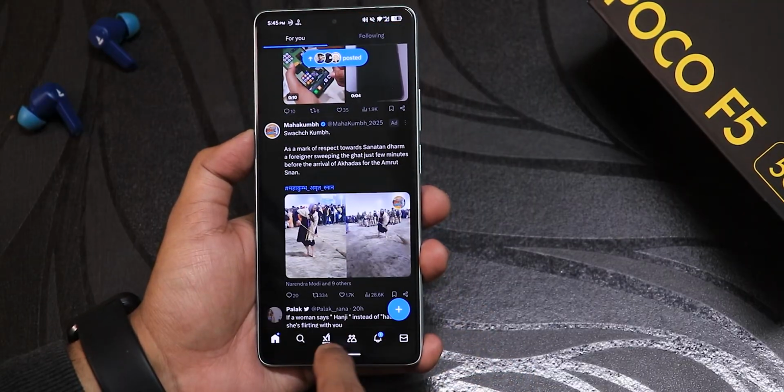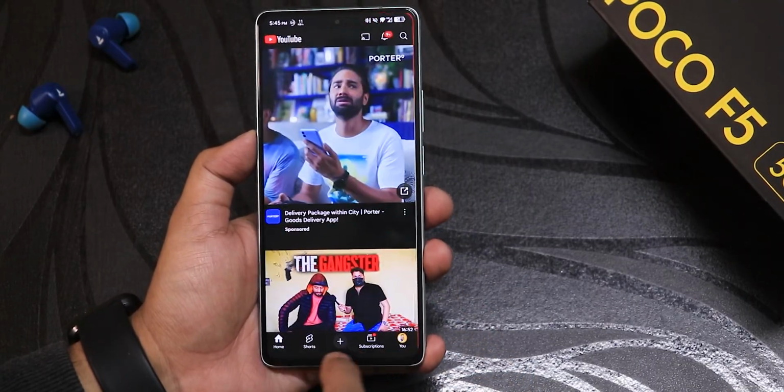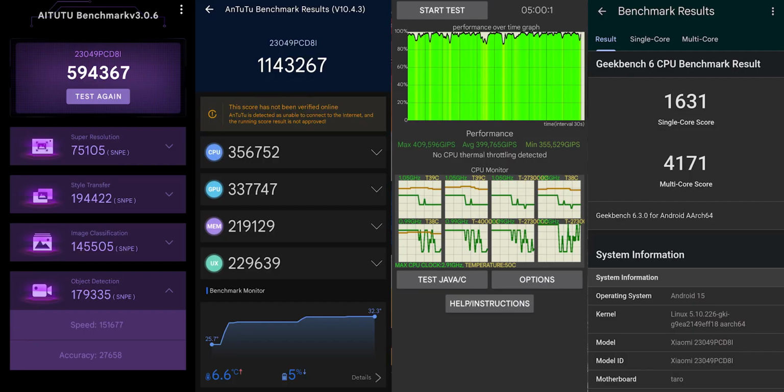While daily driving, I didn't have any kind of huge issues at all. And here are the performance benchmark numbers for this particular build that I have tested on.